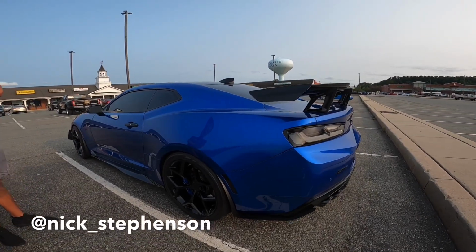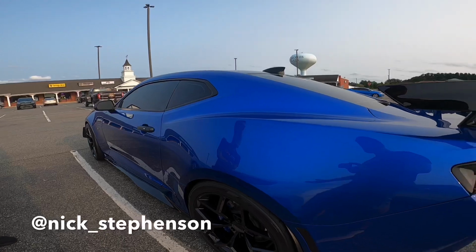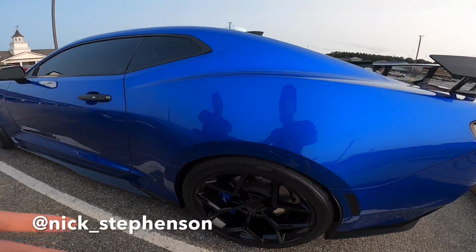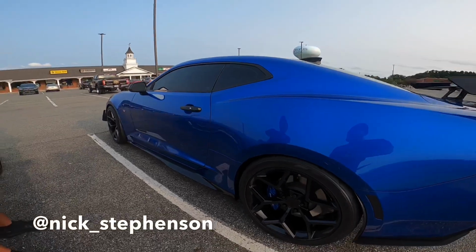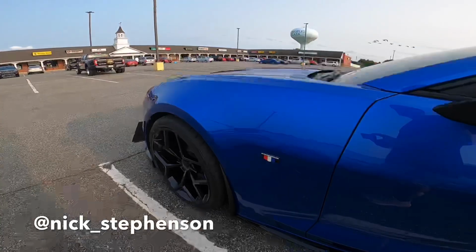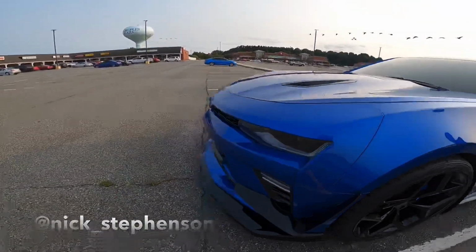Yeah. Black tip. I got the black tip Borla. So I'm liking it, man. I really am. Those wheels are nice. Are they like the Z28 style wheels? Yeah. Okay. Right, yeah. Very nice. What's this color called? It's Hyper Blue Metallic. Hyper Blue.